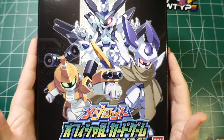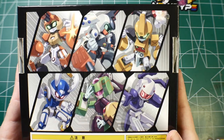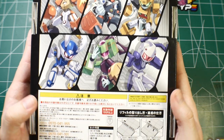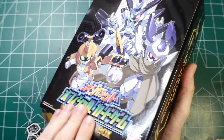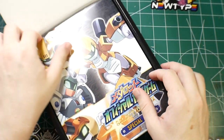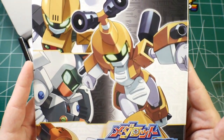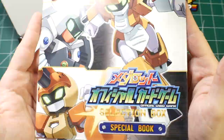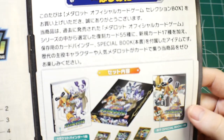Krowcast here, and today we take a look at the premium Bandai selection box of the Medabots official card game. This is something that's Japanese exclusive, so don't expect it to be in the American premium Bandai shop. I don't think this is ever really going to touch Western markets at all, but I went ahead and got it more or less as a collector item. I don't play the card game. I actually never played the American card game, so yeah, I just really wanted this on the shelf.